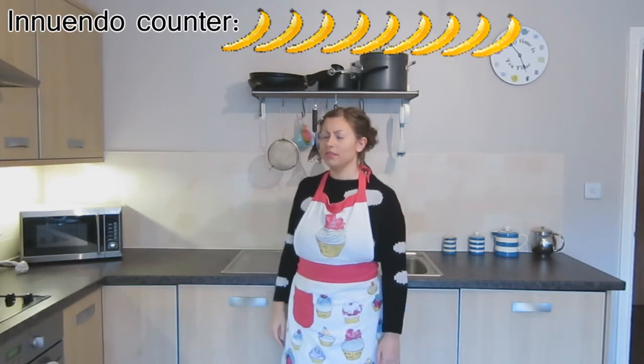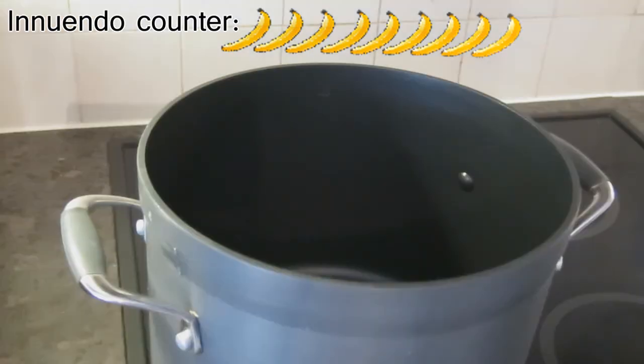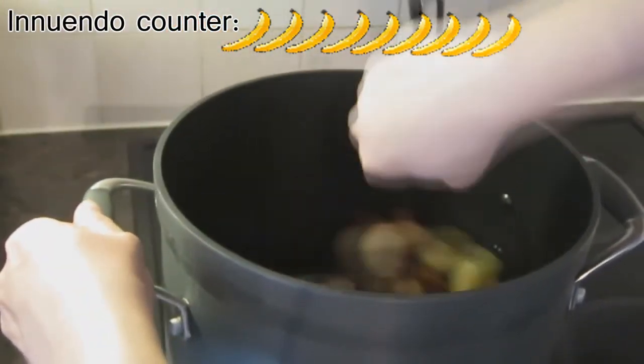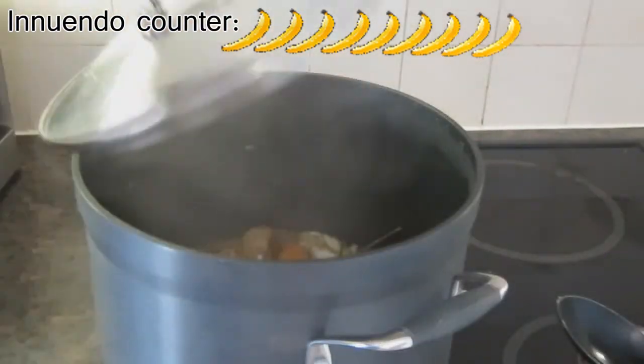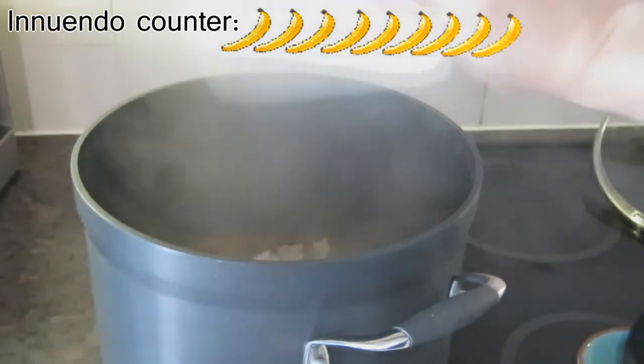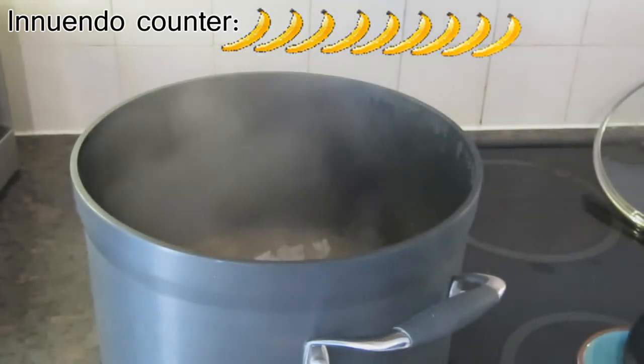I'll decide later. And now you're going to start your soup. So put some oil in the pot and put it to a medium heat. And then you're going to add your roasted vegetables. Just shove them all in and give them a stir. And you're going to leave that for about 5 minutes. And then you're going to add, most of the time, the chicken stock and the chicken. And you're going to cover that and leave it for 5 to 10 minutes.